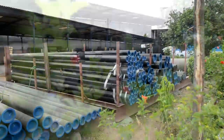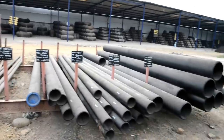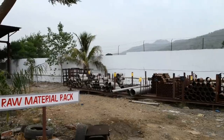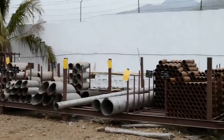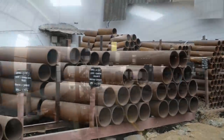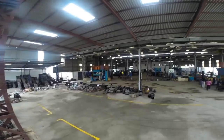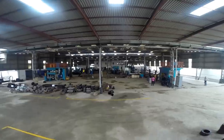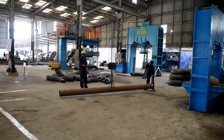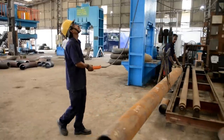The entire plant is spread across 130,000 square feet, which is secured by concrete compound walls. Our manufacturing workshop alone covers more than 40,000 square feet with EOT crane. To maintain our high standard of quality control, we have an additional 10,000 square feet covered space dedicated to inspection, packaging and dispatch with stringent quality checks right from raw material identification to actual dispatch of finished products. An additional 5,000 square feet of covered area is allotted for storage of raw materials and finished stocks. This adds up to 1 lakh square feet of covered area, which ensures a smooth production cycle.